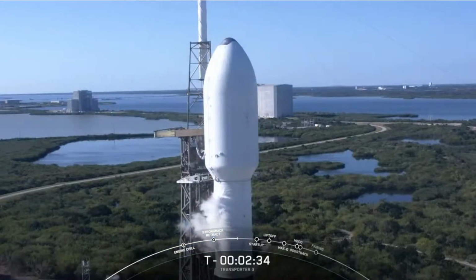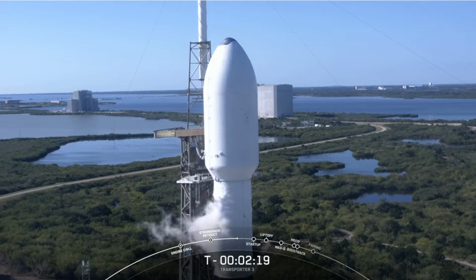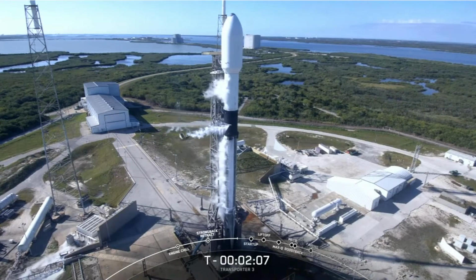1 minute before liftoff, you'll hear the announcement that Falcon 9 is in startup, which means that the rocket's own internal computers are now autonomously controlling the launch countdown. As I mentioned before, our satellites are there inside the fairing. They continue to be healthy. Team is tracking no issues on the rocket. And as a reminder, if we don't launch today, we do have a backup opportunity tomorrow at the same time. And we have just 2 minutes to go before launch.